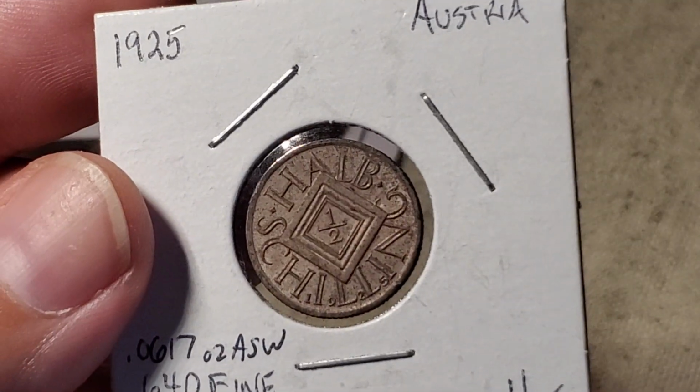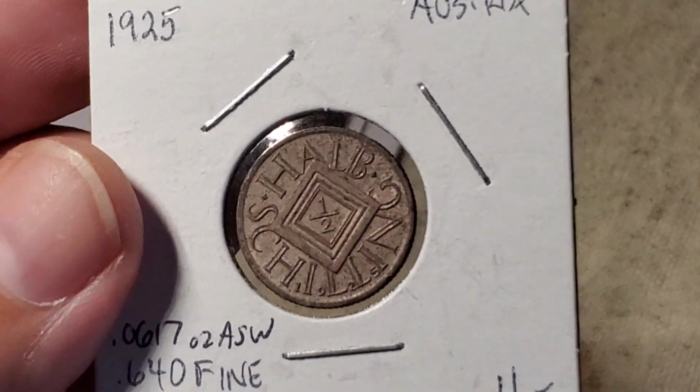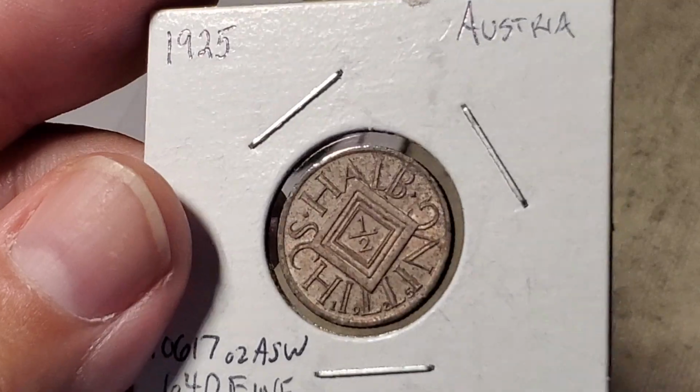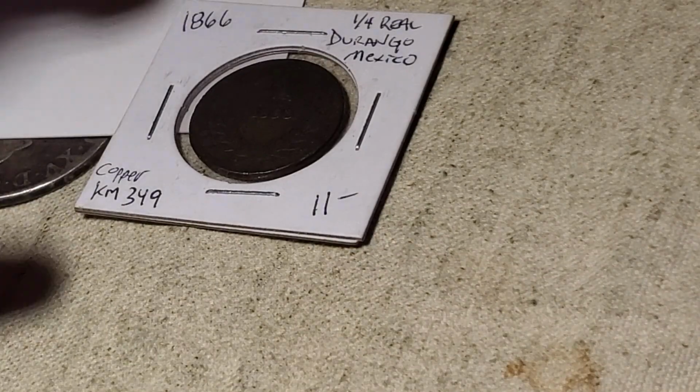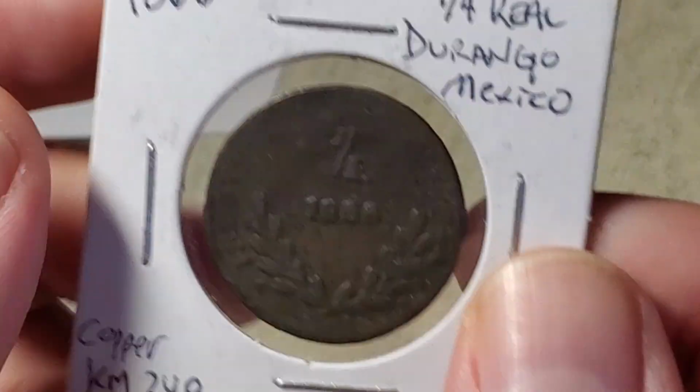$4 may have been a slight overpay for this one, but I think it booked between 3 and 5, so I don't have any problem with that one. This one was pretty rare though.